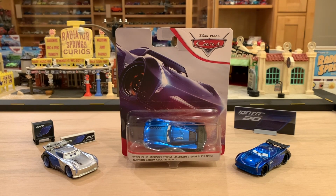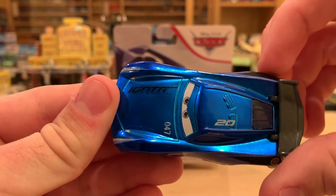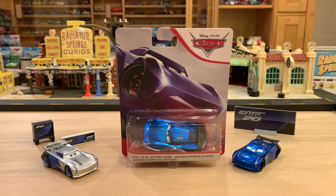I always love it when Mattel gives us something we've never quite seen before, and I have to say that is exactly how I feel here with Steel Blue Jackson Storm. Now, I'm not a big fan of how they distributed him and the fact that he's only available currently in Malaysia. Like, what is that? But getting past that, this is a beautiful car. I've never quite seen a metallic blue so deep and just so majestic as it is presented here on Jackson Storm. So I'm really excited to get into the review of him.